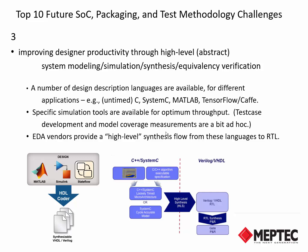There's research underway. How do I prove that those two representations are truly 100% functionally equivalent? That's a big challenge. It's inhibiting, really, designers just jumping on the bandwagon for some of these higher level model representations. Okay?